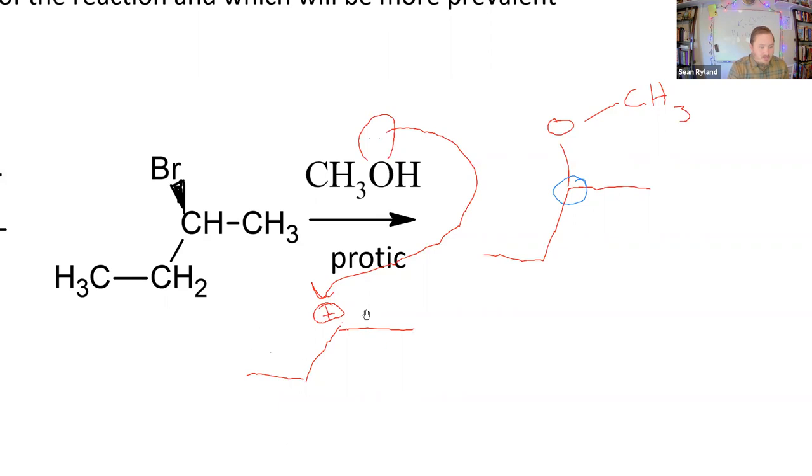And going through this carbocation intermediate means that despite the fact it started with the bromine sticking out towards us, once the bromine leaves, we get this totally flat intermediate here. If our intermediate's totally flat, that means that our nucleophile could have come from on top or on bottom. One of those attacks would give you the R, the other one would give you the S, and they're going to be about equally likely.